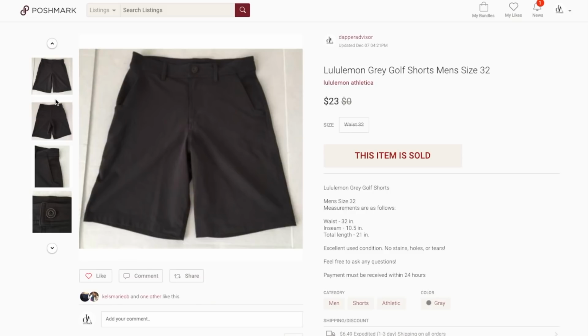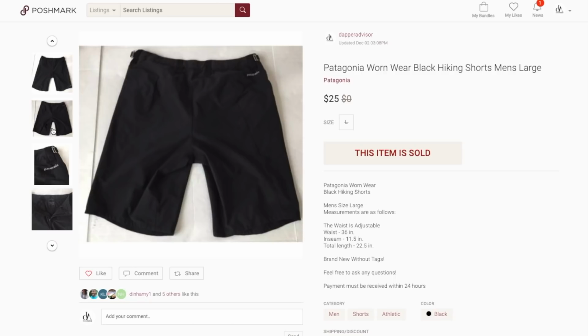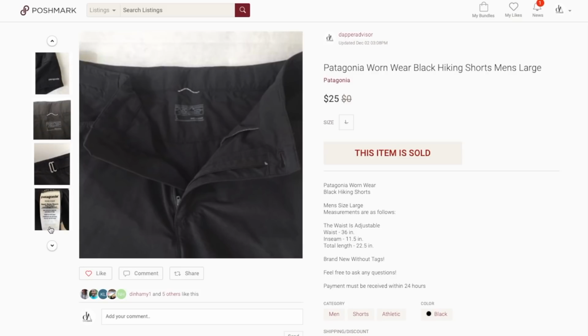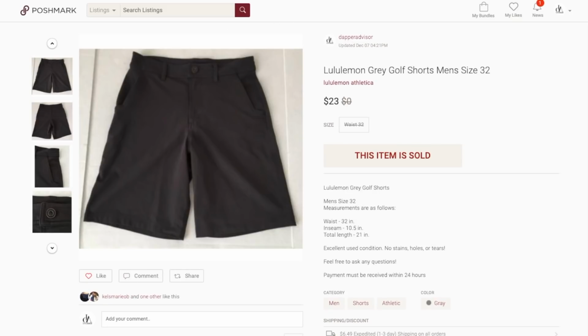Here's another pair of shorts, and these are from Patagonia, and these sold for 25 bucks. I believe I was asking 29 and took a best offer. Still a very good sale. I picked these up for 4 bucks and it sold for 25. And the same thing with these Lululemon shorts.